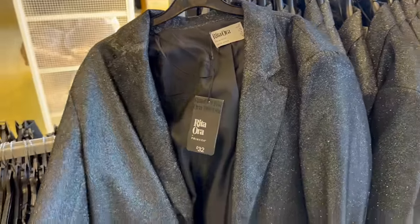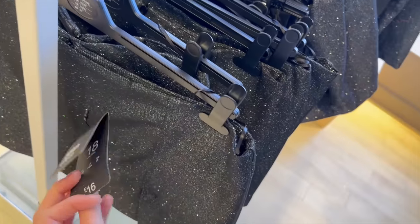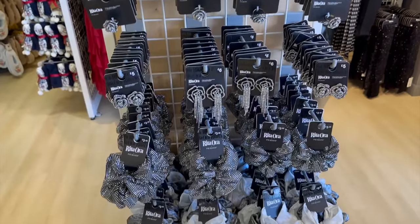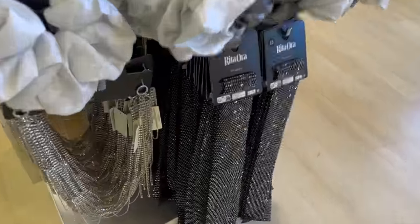Sparkles are definitely in this Christmas. £32 for the jacket. And then we've got a skirt, £16. Lots of sparkly accessories as well. Yeah, Rita Ora range. It's very bling bling.